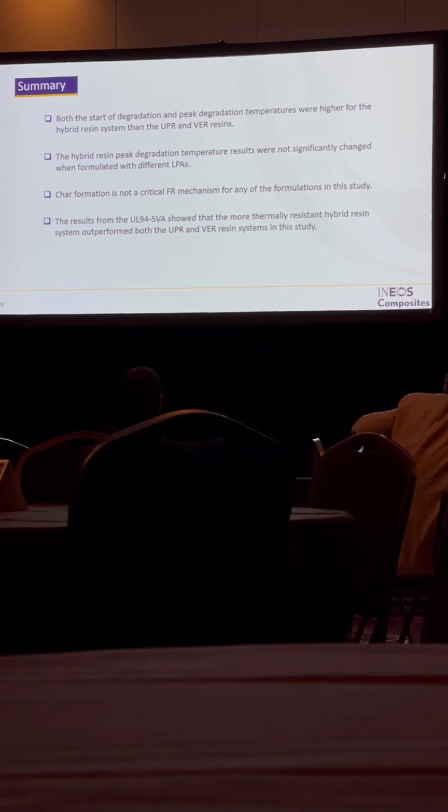So although the results are important for the formulations that were designed in this test, this is really designed to be a model and methodology of looking at different base resins. So when I'm designing any sort of FR system, I don't need to be as concerned about LPA types. I might not really need to worry about differences between UPR versus VER versus hybrid. Really, I need to look at something that has the highest degradation temperature with a resin only and go from there and pick that way. So I thought that was an interesting result.